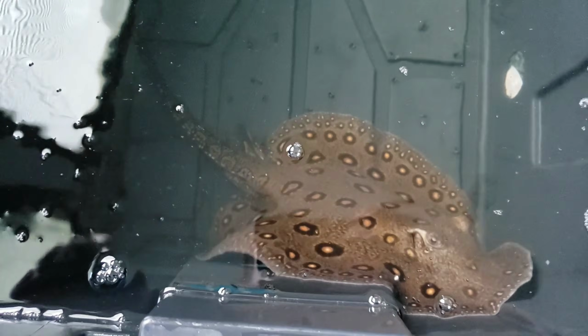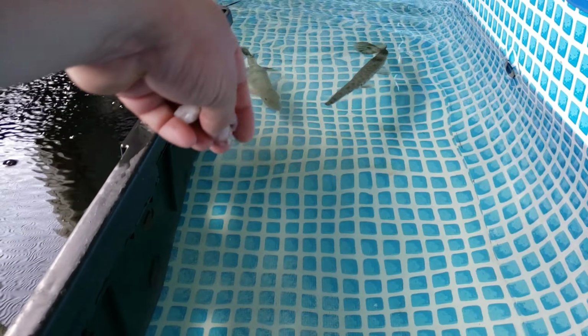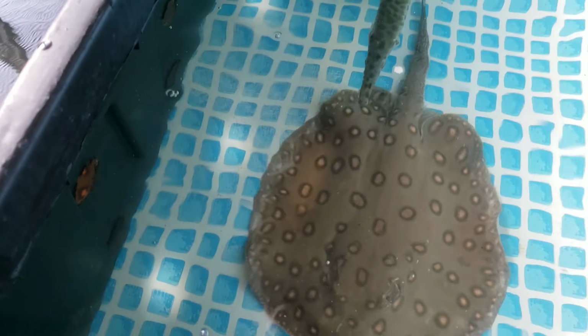Pretty crazy. When it comes feeding time, these stingrays do not disappoint. Look at all the other fish coming over here. They know what time it is. Hey guys. Let them eat. We can give the female some. Female just ate from my hand.